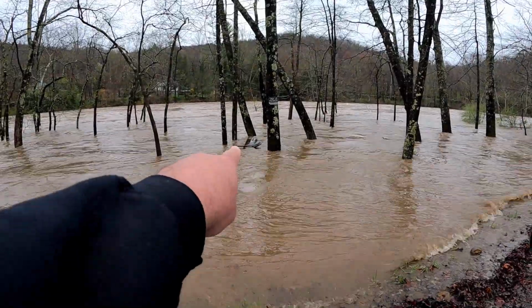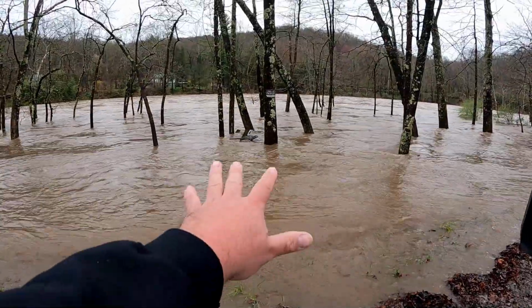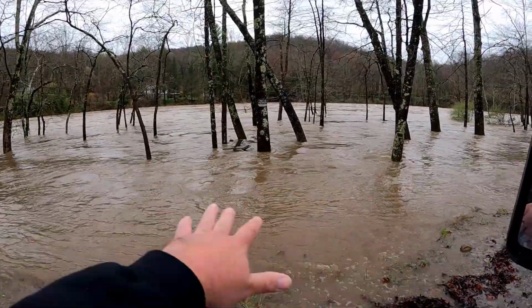Right there, if you can tell or not, where that shovel's sitting on it, that is a picnic table. These people have like the whole beach right here, like a big nice hangout area with a fire pit and everything, and you can't see none of it.